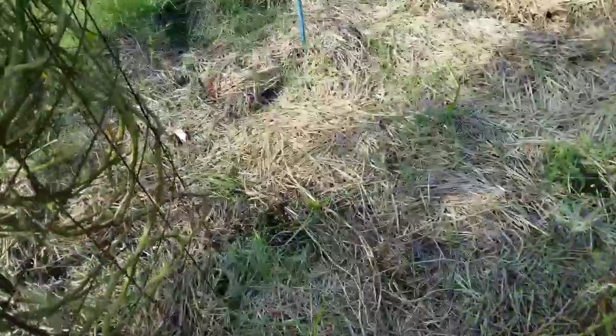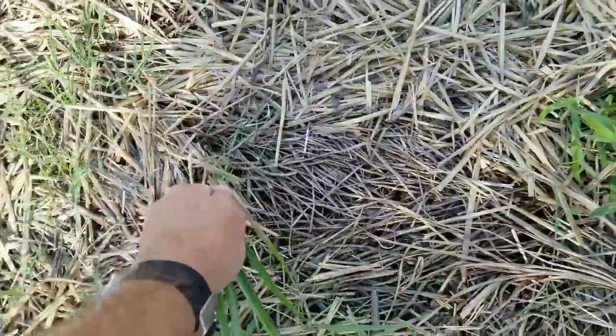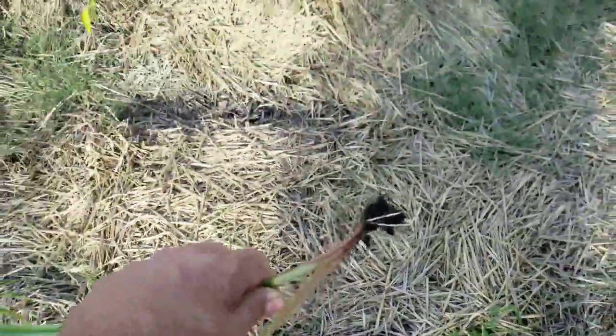So, back at it with weeding. Like I said, when you're gone for a few days, you can come back in. But again, with the Ruth Stout method, look at that, nice, easy.